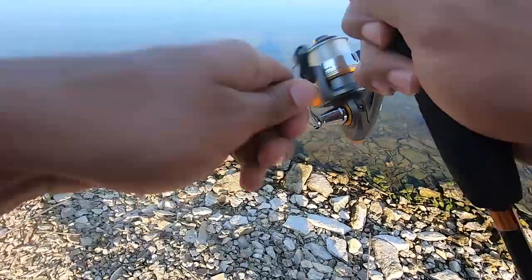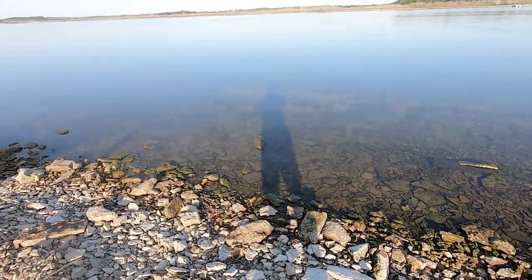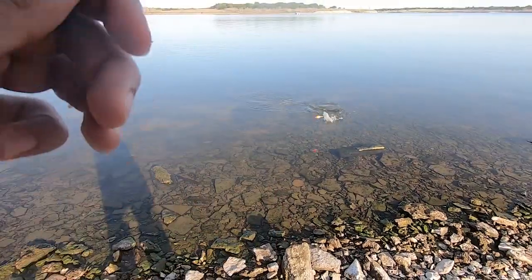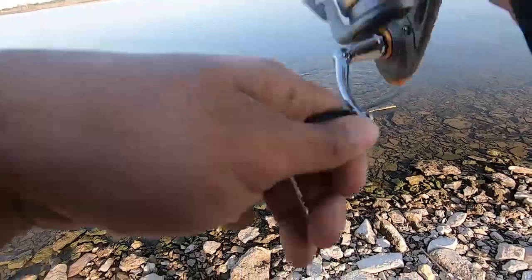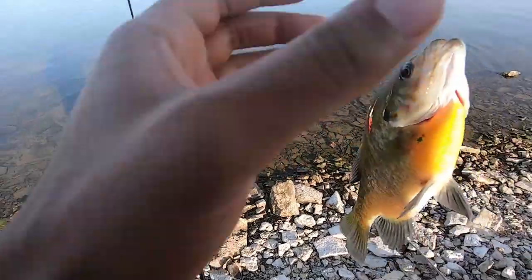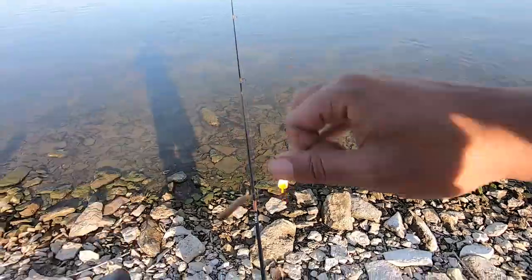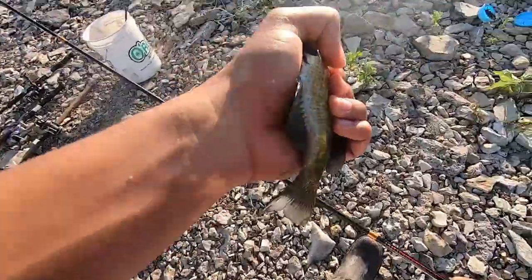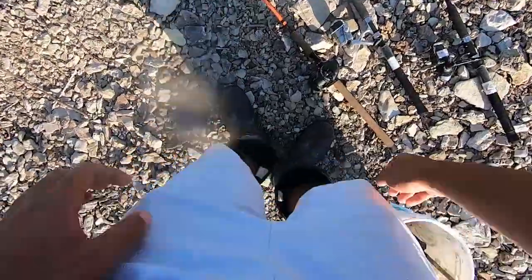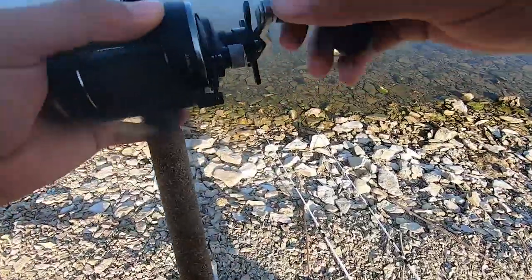Yep, bobber's gone again. All right, we're needing some more bait. I'm having bad luck today with these bluegill. I'm not able to get this one out. Okay, we're just gonna toss him in the bucket and we'll save him for the next spot. All right, let's pack up, move on to spot number two.